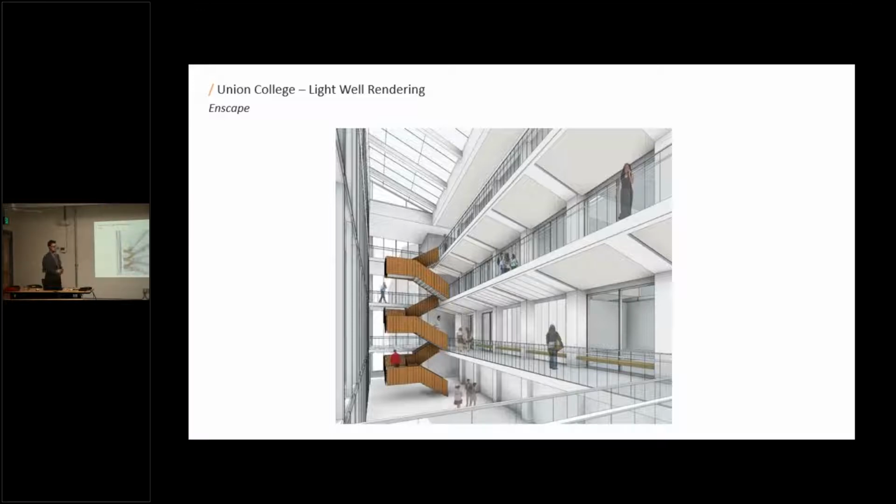So beyond that, we started doing some renderings to help us feel what this space would be like. This one was done in Enscape, which is a plugin for Revit, really quick to turn around a rendering within your Revit environment. You set up a view, and you're able to quickly look through that view to your space and the materiality and daylight appropriate for that.